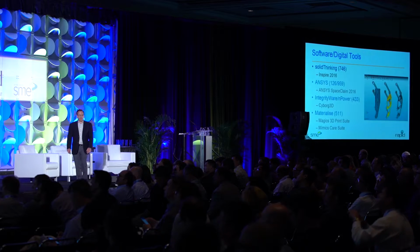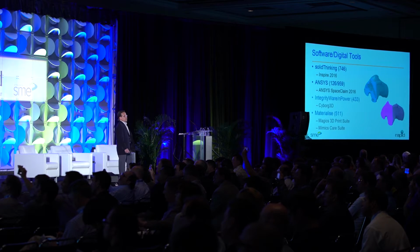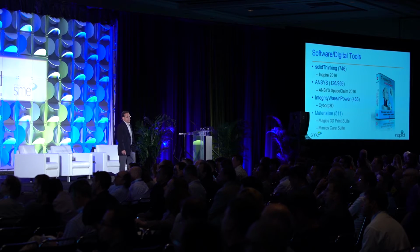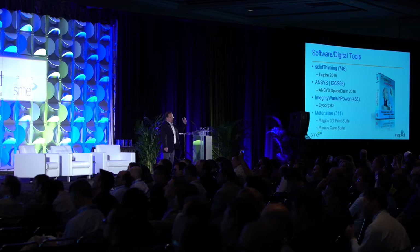For software, we have Solid Thinking with Inspire 2016, some new tools and upgrades in that. It's not a CAD tool, it's a CAD edition. Likewise, ANSYS with their Space Claim, not a CAD tool, it's a CAD edition. Has new tools in their latest release, and a new player called IntegrityWare with Cyborg 3D. These are standalone packages for about $500 each that'll go from mesh to NURBS, from NURBS to mesh, and repair STL files.